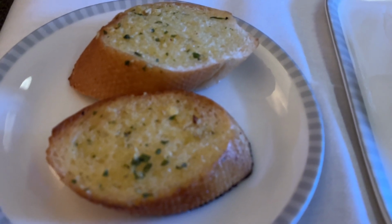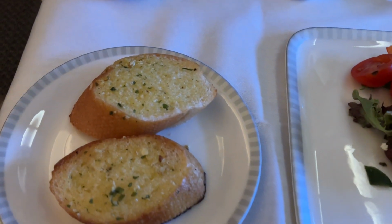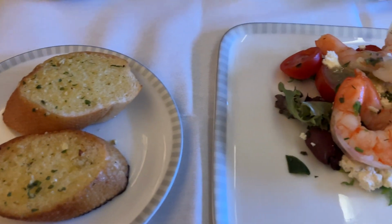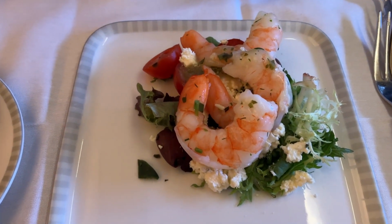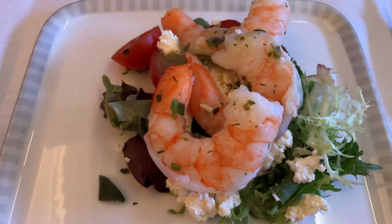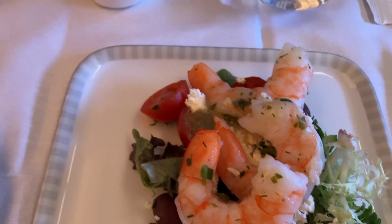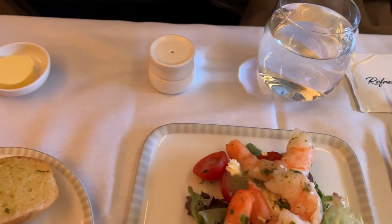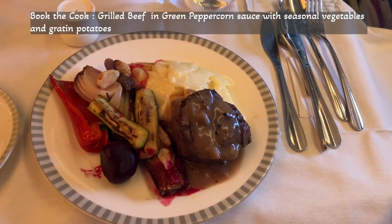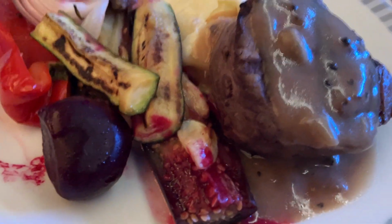And then for me, I ordered this steak. As you can see, you actually get bread rolls, which are warmed, or garlic bread on the side with your appetizer, which in this case was prawns with Greek salad. Because my child is allergic to dairy, we actually asked for no feta on his serving, and they did exactly as we requested. I booked the cook and I ordered a grilled beef with some roasted vegetables, and there was a very good selection of vegetables on my plate with a potato bake, and I love potato bake, so that was a nice meal. The meat was yummy as well.